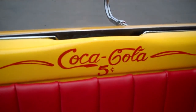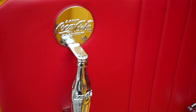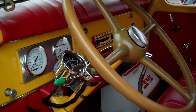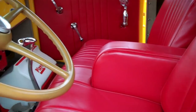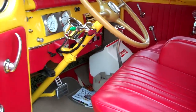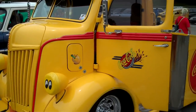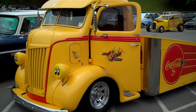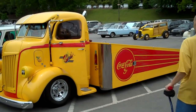Nicely done. Well, I could go for a Coca-Cola for 5 cents. I'd go for a Coca-Cola for a dollar right now. It's hot out here. I'm thirsty. Nice interior. Nicely done. Very cool. Thought you'd like to see that.